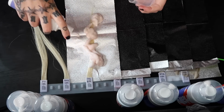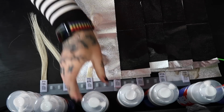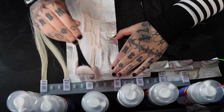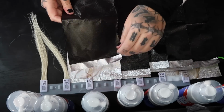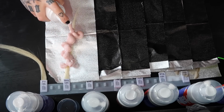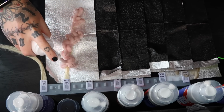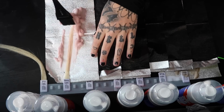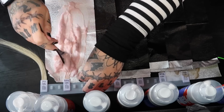Oh, this one's the rose gold, not pink, my bad, but you guys get what I'm saying. It's the pinkish one. I feel like this rose gold's gonna be very pretty. So much fun to squeeze out, you guys. Like, oh, I feel like a child. You can see the purple is kind of mauve. It's like a pinky reddy color.